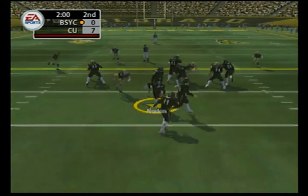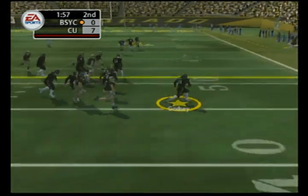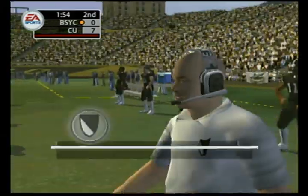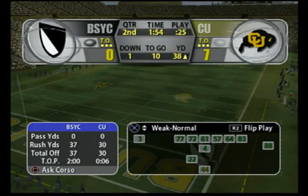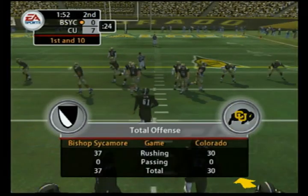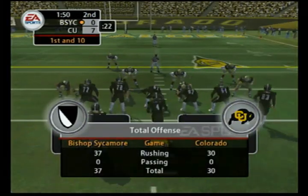The Buffs bring in their dime package. Counterplay. There he goes. Tackle. Nice gain for the halfback. That time they kept it on the ground with the counterplay. The blocking was great up front. The tailback was able to get into the open field and do some special things.